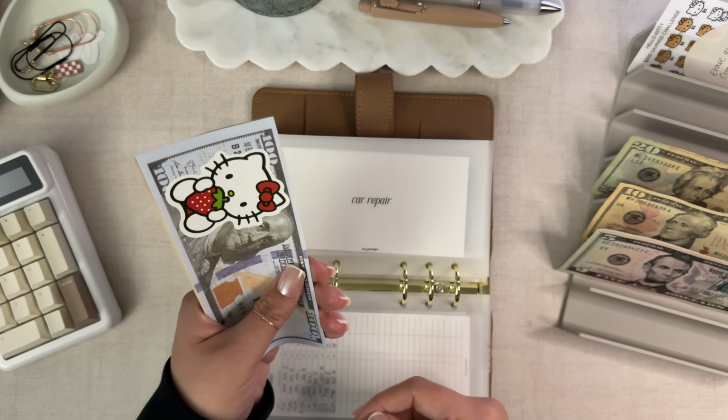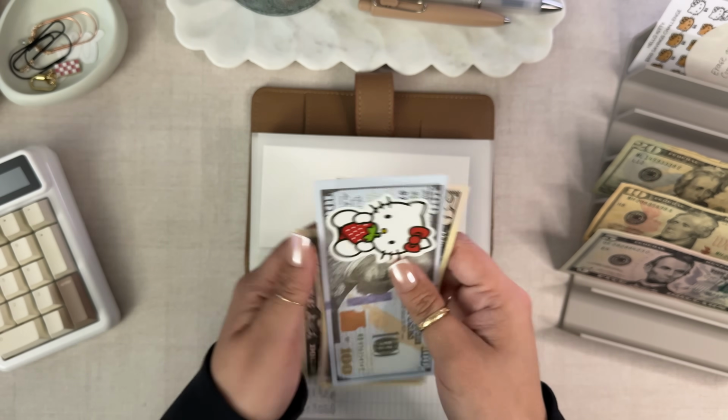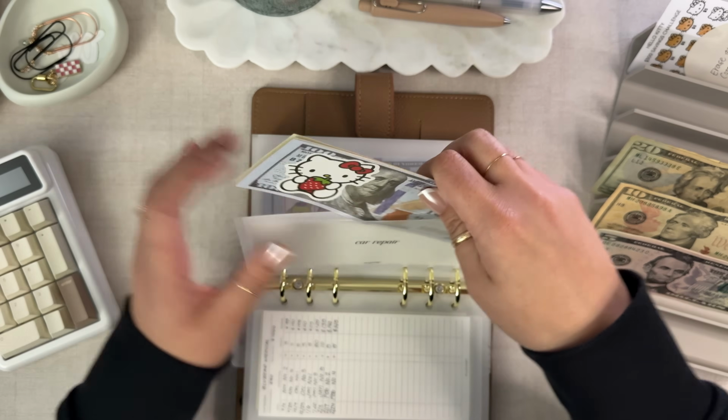Car repair got $5, so now car repair has 100 in the bank, 50, 60, 65, 70, so $170.